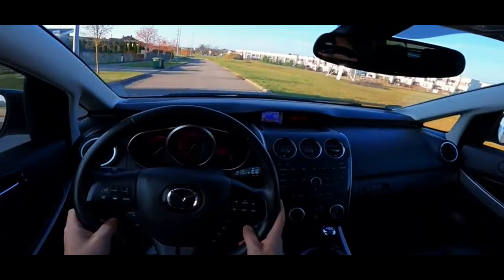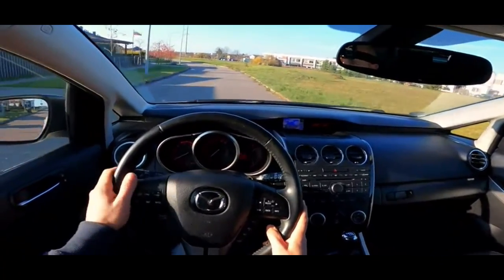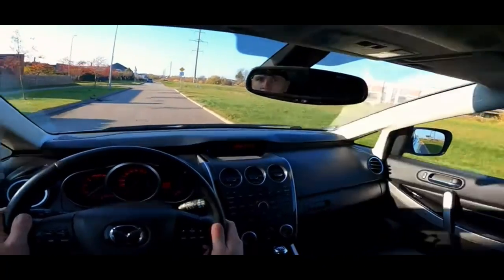And I'm sure if you have a creative mind, you could definitely make a CX-7 look cool. It's just not my personal preference. So if you like it and you think it looks good and you need a family SUV, this is a great option. Don't let me steer you away from it.